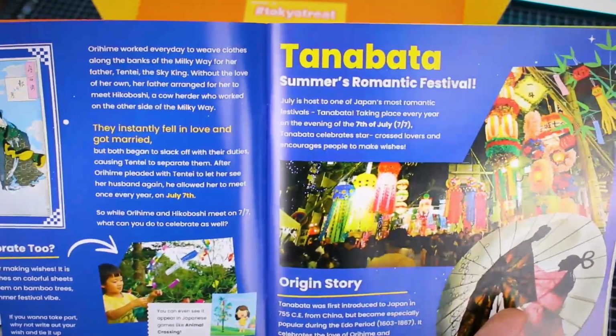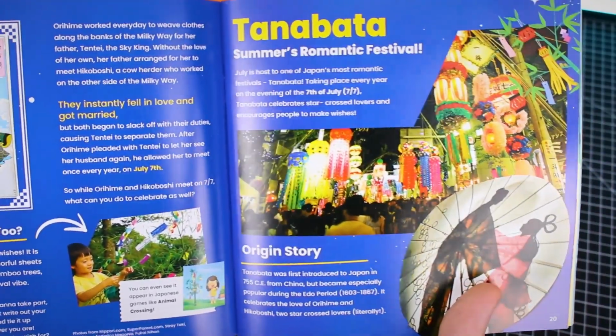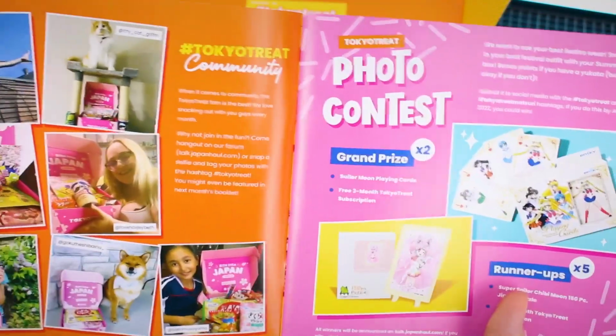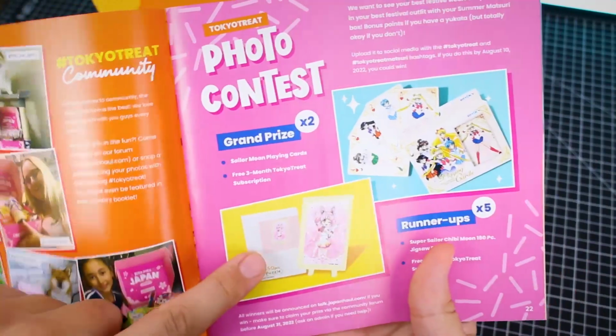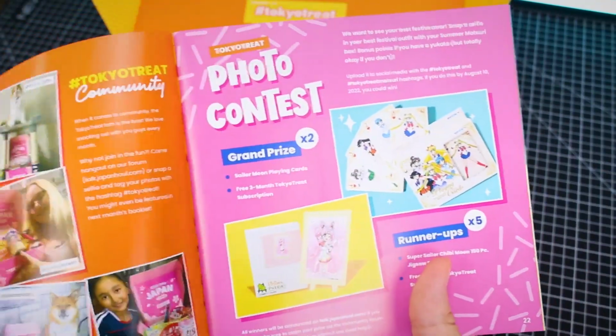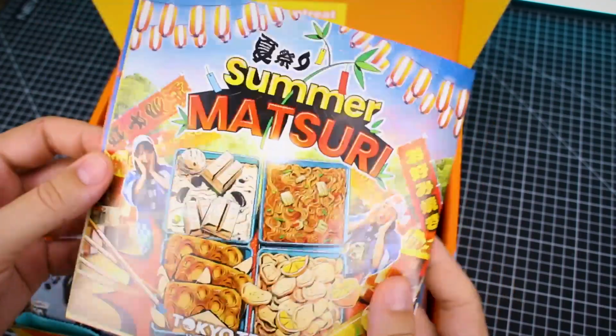Street food, always good. More stuff about Summer's Romantic Festival, Tanabata. I've never heard of that, but that looks really cool. It looks amazing. And lastly, photo contest. Looks like if you take a photo and share it on social media, you can win one of these awesome Sailor Moon merchandise items. So very cool. Really love these books and a ton of information in there, as you can see.